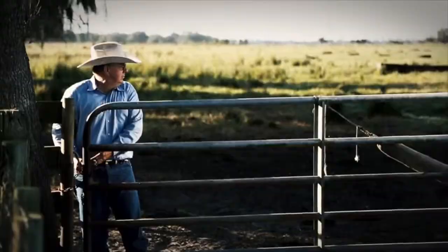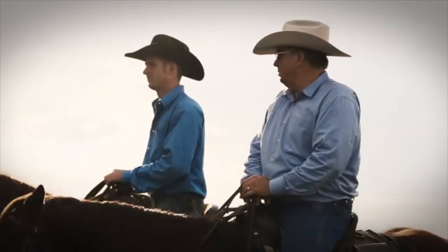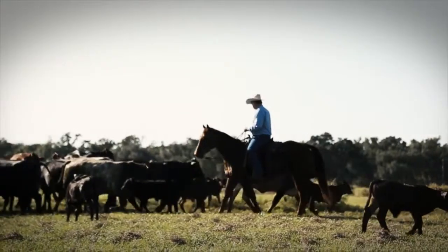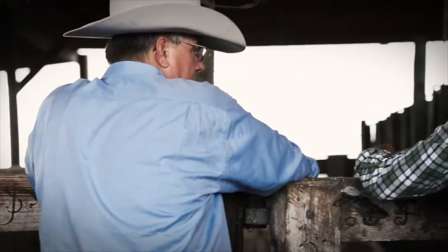It must be an inherited trait, because I have never wanted to do anything other than be in the cattle business. And it's interesting, as I have grandchildren now, little bitty ones, all they want to do is go to the barn, swing a rope, and be a cowboy. It's a lifestyle that we have, the way we make a living, obviously. But it's really more than that. It gives us the opportunity as a family to be able to work together and enjoy each other's company and make a living at the same time.